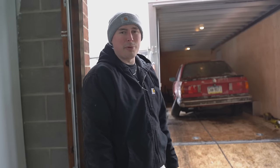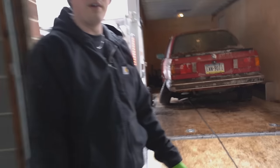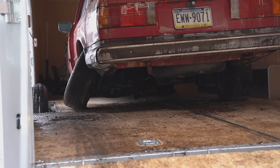Thanks. I sure hope it doesn't break. Why? What's going to break? I don't know if you've seen that positive camber on the left tire, but... You're pulling it from the front? I had nowhere else to hook it up to.